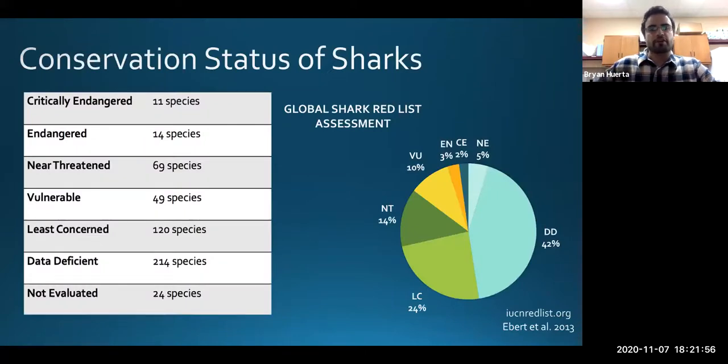Here we see the conservation status of sharks, and that's from 2013, so many things have changed already. Actually, there is a book from Dave Ebert coming next year, which I'm looking forward to, which is probably going to be updated. Many things have probably changed, and many Red List assessments are going to be updated soon.